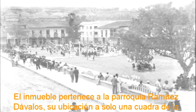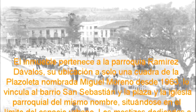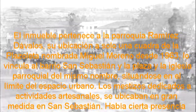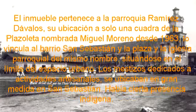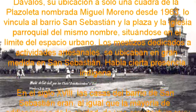The property is in the parish Ramirez Dávalos, which is just one block from the square named Miguel Moreno, which links the San Sebastián neighborhood with the plaza and parish church of the same name. Casa Sucre stands on the edge of El Centro's urban space. Mestizos, that is a person of combined European and Amerindian descent, as well as people of indigenous descent, were largely located in San Sebastián.